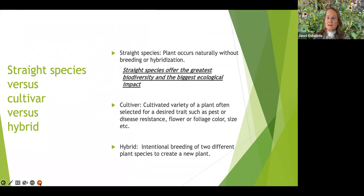Now let's talk about the difference between a straight species, a cultivar, and a hybrid. Straight species occur naturally and thus offer the greatest biodiversity and biggest ecological impact. Cultivars are selected for a specific trait, for example, to develop mildew resistant plants, or smaller, more compact plants, or redder leaves in the fall. They therefore have less genetic diversity. They also potentially have some loss of ecological impact.